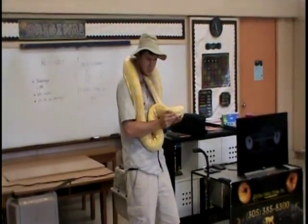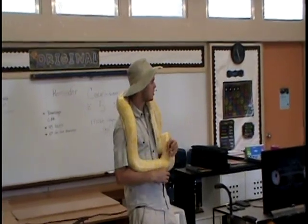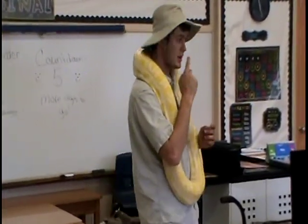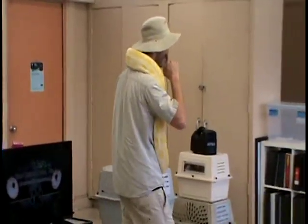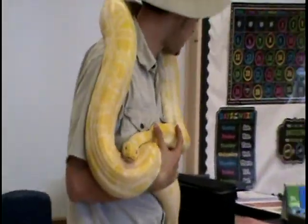Does she look like a baby, guys? No! You guys want to know something? Roxy right now, she's only 4 years old. But she's not done growing. She's going to keep on getting longer, heavier, thicker every day. Hey guys, don't worry. You guys want to see how big she can get? Alright guys, let's look. Look at the TV.